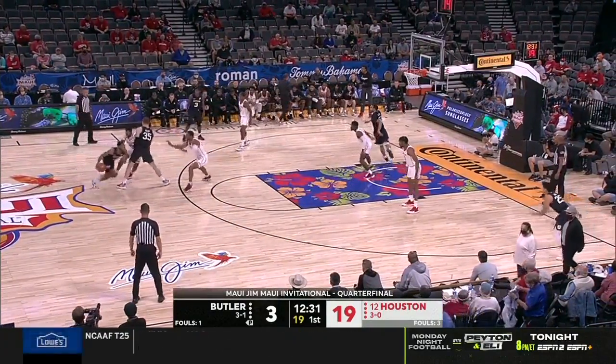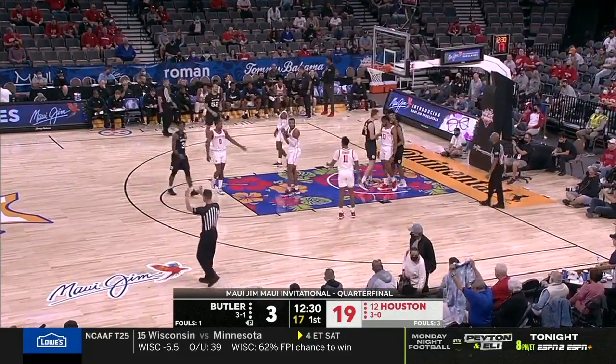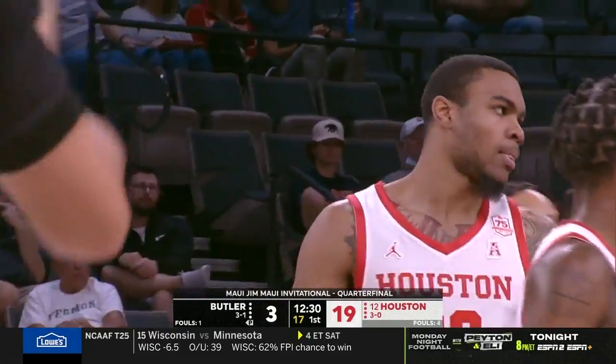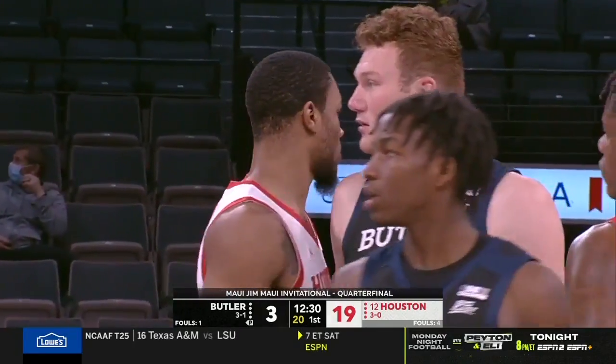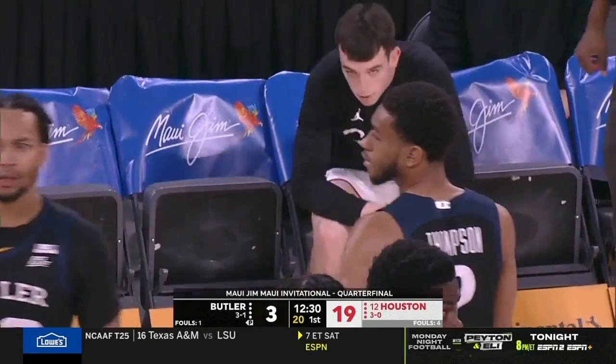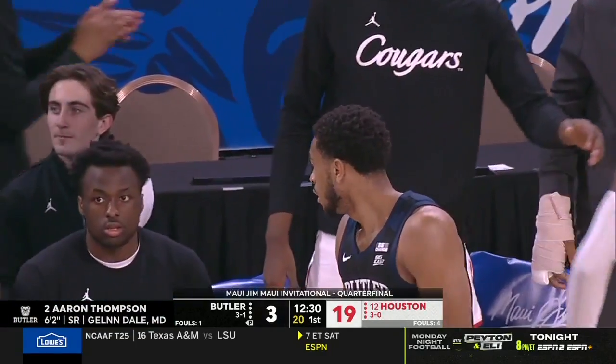Jamal Shedd on Bolden. He's going to have to stay with him. Thompson is fouled by Chaney. Aaron Thompson, again, a very experienced guard out of Glendale, Maryland, fifth-year senior for the Bulldogs. And Aaron Thompson's another lefty. Does not shoot it particularly well, but he's the only player on this Butler team that's got NCAA tournament experience. Isn't that amazing? Yeah.